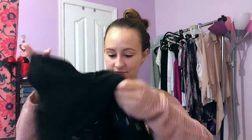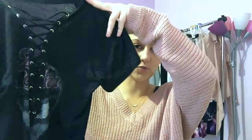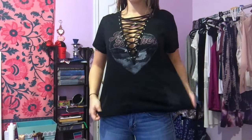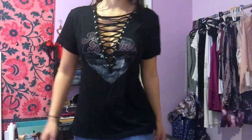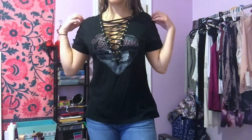So the first thing I got, I've already worn, so I'm gonna have to turn that right side in. It's another one of these lace-up tees. I really, really like this one. The one from Forever 21 is a little bit more cropped. This one is definitely a full-length t-shirt. Wore this the other day, and it's so soft. It was super comfortable, really, really cute. I got a lot of compliments on it.